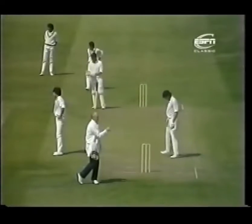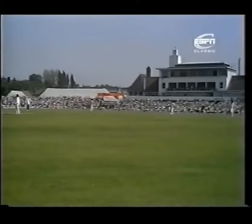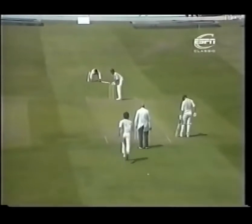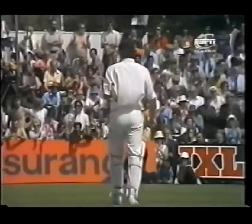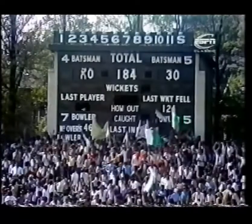Fine shot, 4 runs. Edwards just starting to time the ball a little better now. One pull shot for 4 off Imran Khan, and then that flashing square cut just in front of point. Imran to bowl to Greg Chappell. That's out. Nicely judged there by Asif Iqbal. And Greg Chappell is out for 45. Caught Asif Iqbal, the Pakistan captain. Bowled Imran Khan. Caught at extra cover, trying to loft Imran straight down the ground. And Australia now 184 for 5.